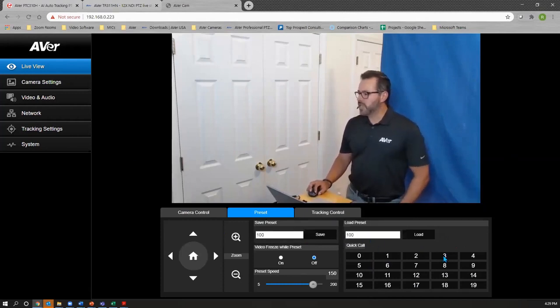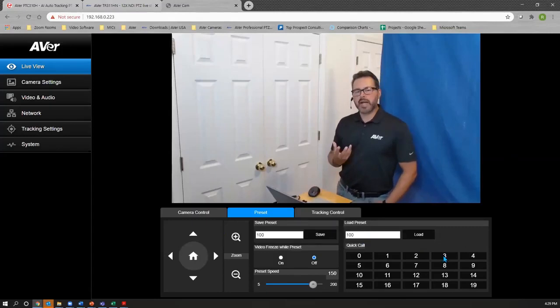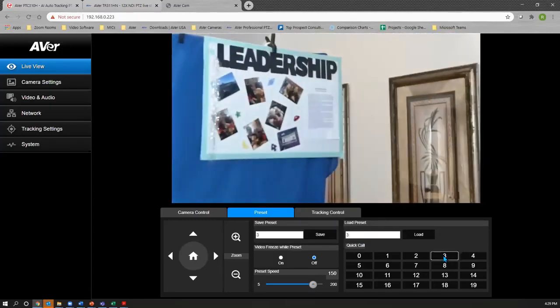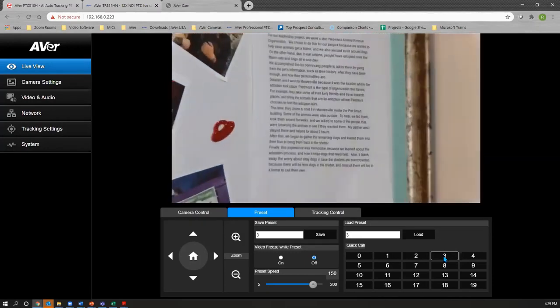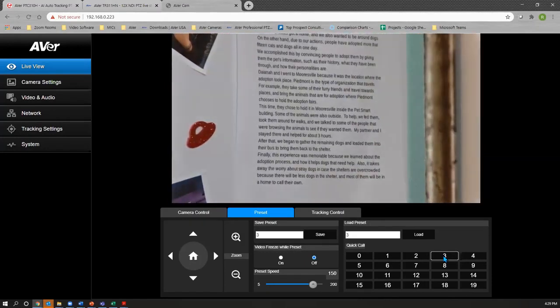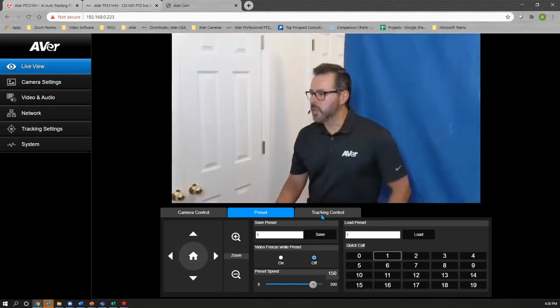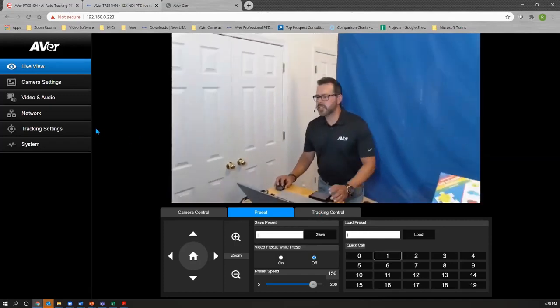But I have this preset number 3 configured. So for the optical zoom, this camera has 12x optical zoom. To give you an idea of what that looks like quality-wise, you really have the ability to zoom in on something and perhaps share that information to the class, whatever it might be, right? So it's an important thing to consider, the optical zoom of the camera that you're going to select. And then that's my preset number 1. So that's pretty much what I wanted to cover on the camera side.